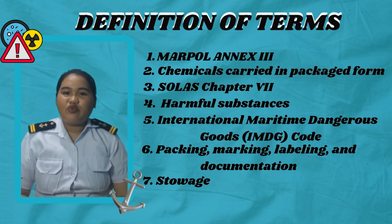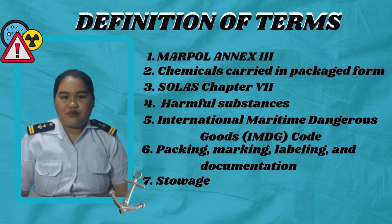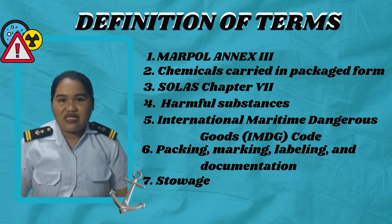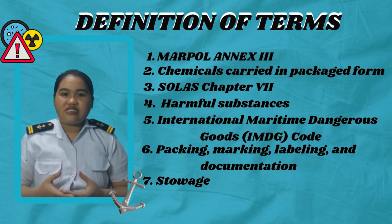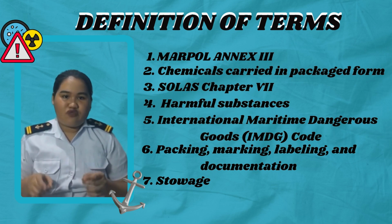So next topic we'll be going to discuss is definition of terms. So under the Marpol Annex 3, there are 7 words or sentences that need to be defined. Number 1 is Marpol Annex 3, or also known as Marine Pollution Annex 3, refers to the regulations that prevent pollution from harmful substances transported by sea in package form.